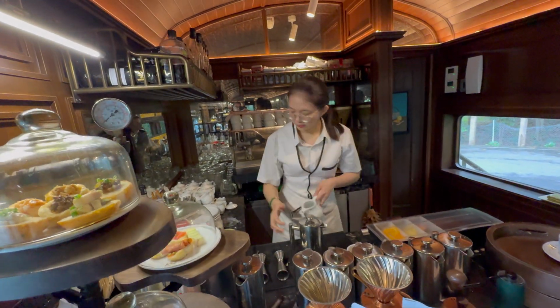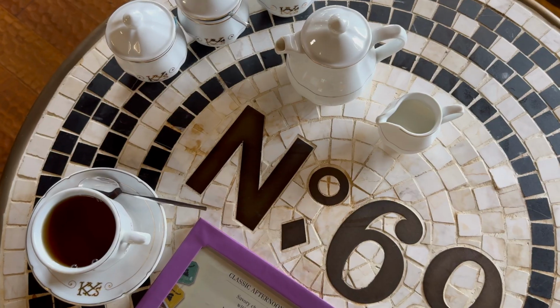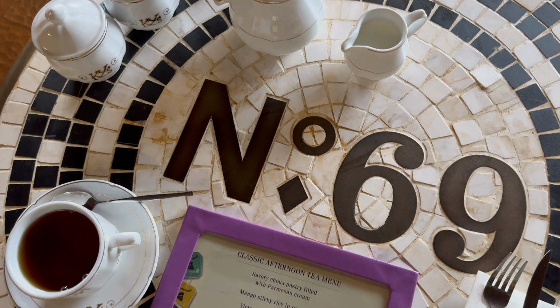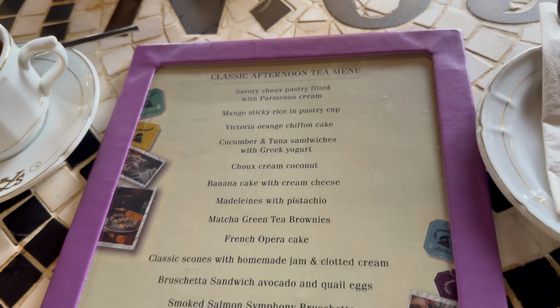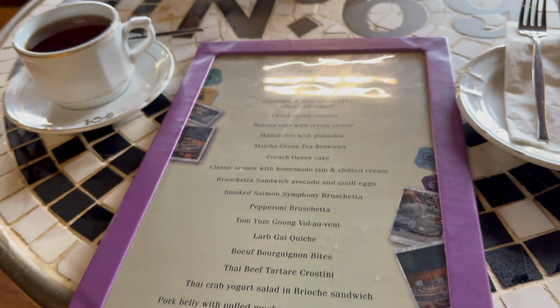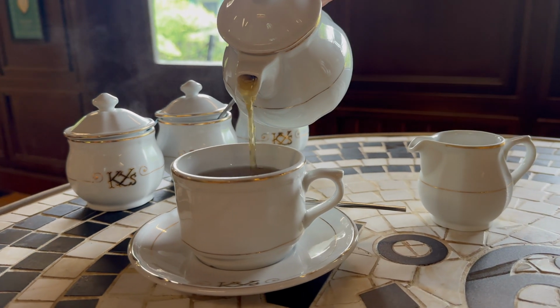You can order traditional tea or upgrade it to include champagne or other cocktails. I'm ordering the classic tea service with a Thai Earl Grey tea, and you can see they have a menu of all the sweets and savories I'll be sampling. So I started off by having my tea poured right before my very eyes.